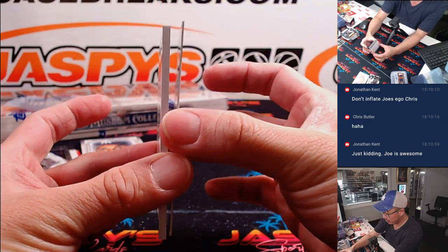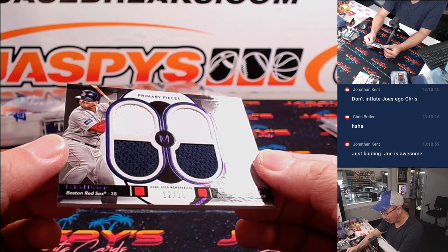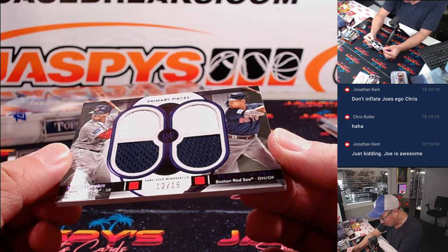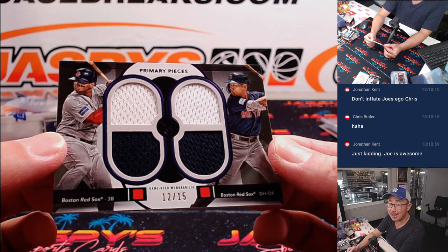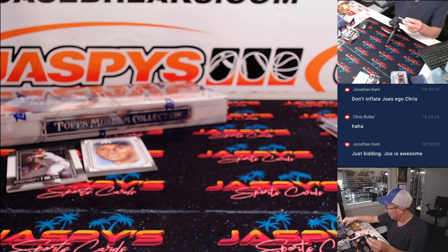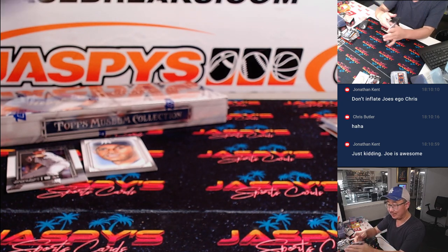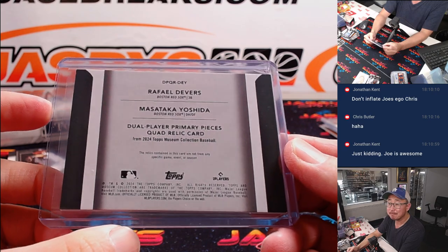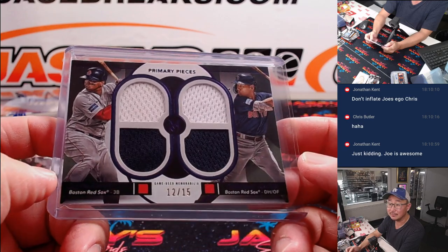There's a Bobby Witt Jr. And he reveals a two-player quad relic, 12 out of 15. That's Rafael Devers and Yoshida. Jonathan Kent. Happy breaker, good breaker. Two-color quad relic for John. There you go, man. Nice low number, too, out of 15.